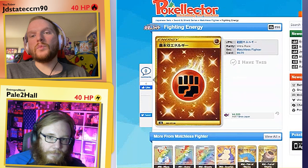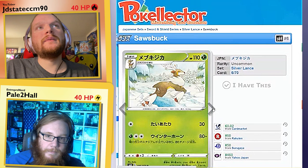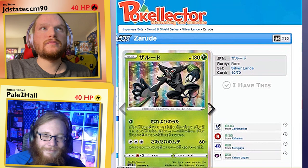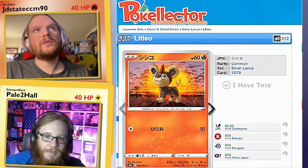All right. Snover. Crustle. Okay. Bambi. Salzbuck. Bonsweet. Steenie. A lot of Gen 8 stuff I see here. Zarude. Sandstorm. Yes. Cast form, Sunny form. That's a pretty cute Pokemon. Yeah, that's interesting. Lidio, Pyroar.